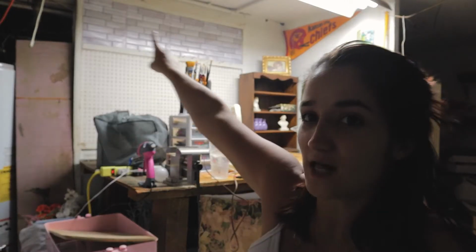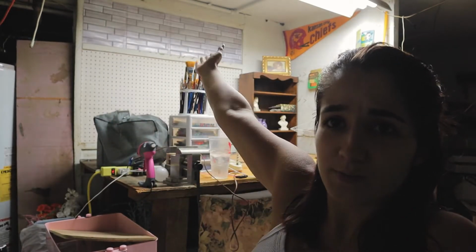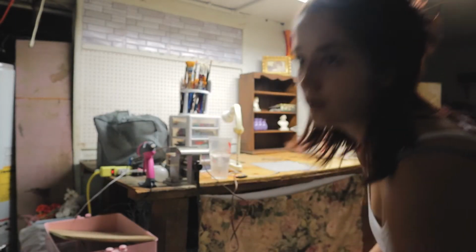Oh, by the way, these are from Dollar Tree. Isn't that crazy? You only get one sheet for a dollar, but I only needed four. It was perfect for that space. I am gonna do the foam board now. Sound good? Good. Okay, that wound up being much more of a project than I anticipated.